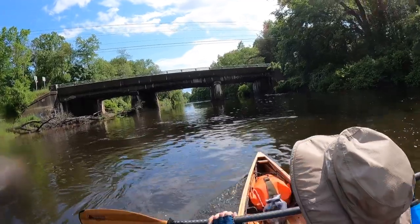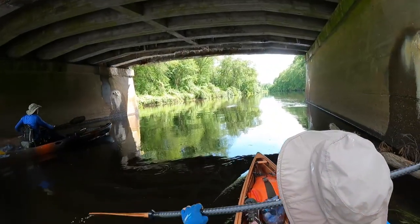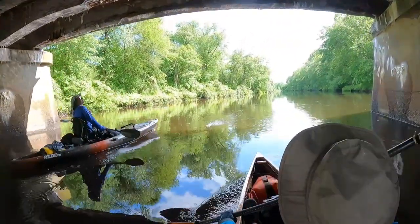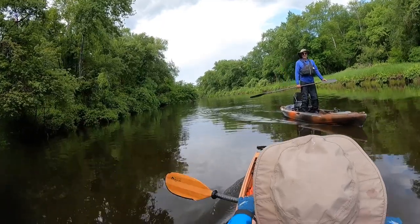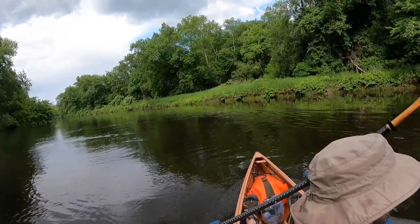Route 44. The lag boat. Yeah. Trying to make you nervous, that's all.